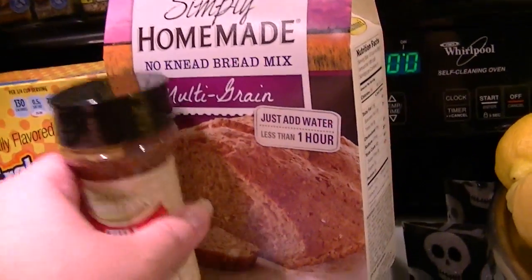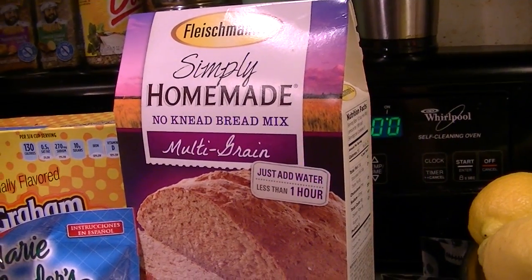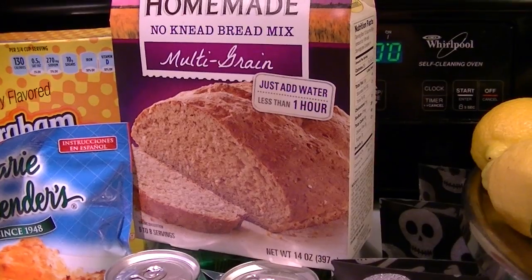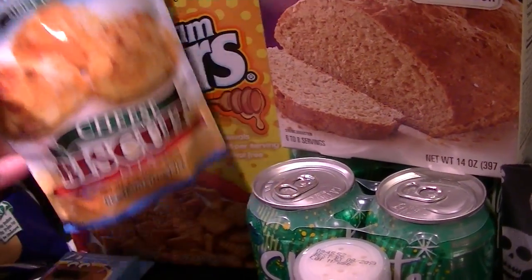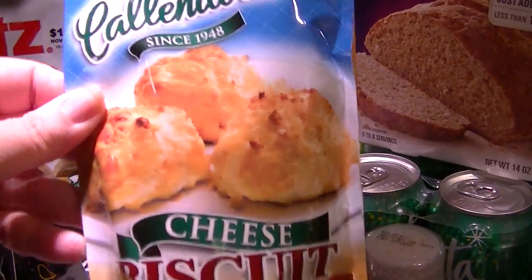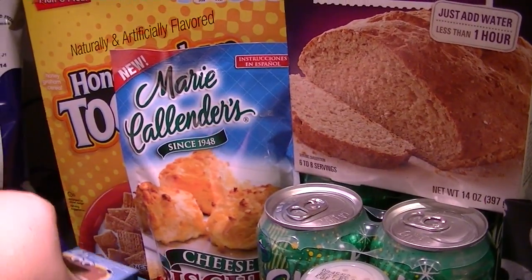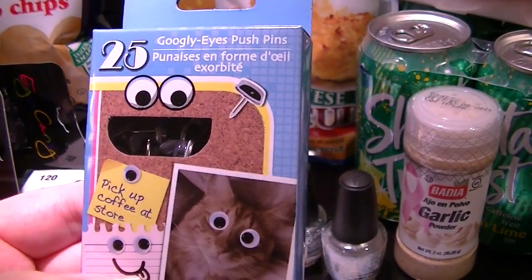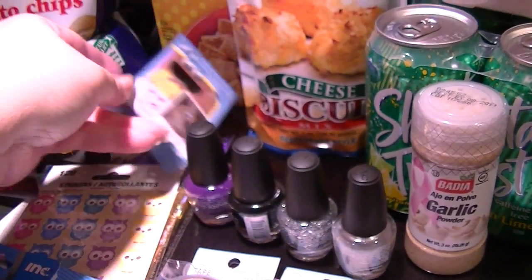I also saw this funky Fleishmann's simple homemade no-knead bread, multi-grain. Just add water in less than an hour. Also Marie Callender's cheese biscuit mix, which I'm going to try out. Polly grabbed some Honey Graham toasted cereal. This is so funny. It's thumbtacks with googly eyes on them. So funny. So yeah, got that.